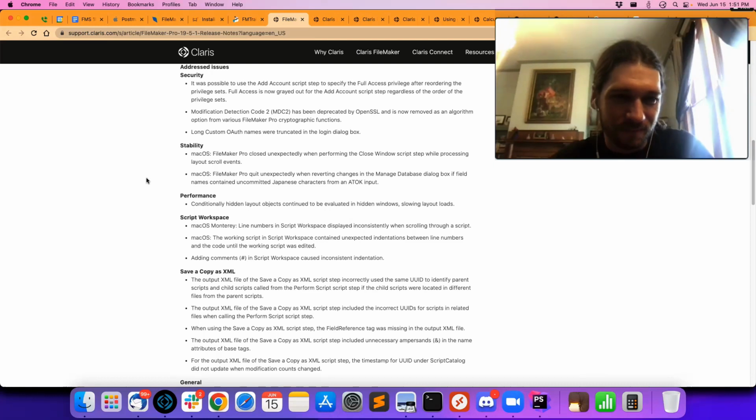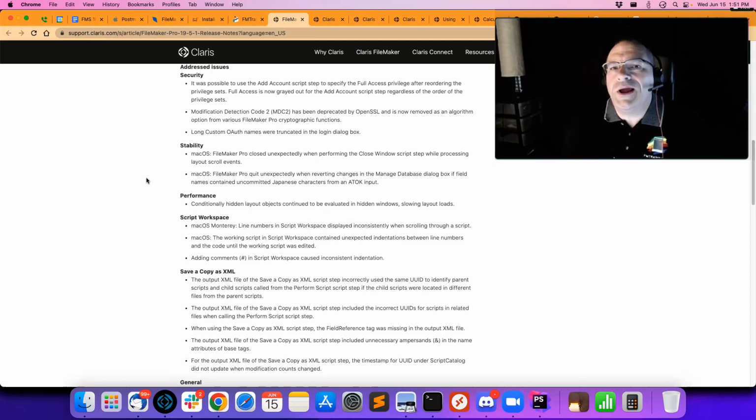So for those of you who watch the live stream, we have referred to this for brand new people as the Star Trek transporter, right? So the idea is that you step on the transporter pad and it dematerializes your sorry person into little molecules and it shoots you through the air. The save a copy as XML is Claris's Star Trek transporter for your solution. It takes the FMP12 file and it breaks it down into basically a text document, for lack of a better word. And it allows you to then take it somewhere and rematerialize it.